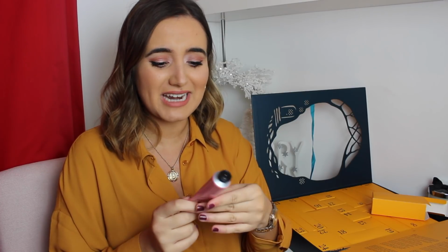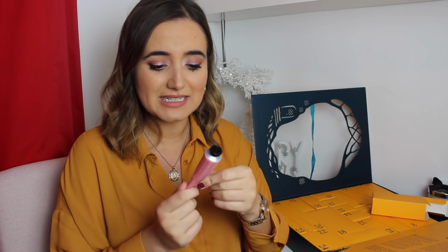Box number three. Inside is a Crabtree and Evelyn Rosewater and Pink Pepper Hydrating Hand Therapy. This is 25ml. I really like Crabtree and Evelyn. I think it's a really underrated brand. Always need a hand cream, although by the end of these advent calendar videos I'm going to have an abundance of hand creams. I can't open this. That's a really nice handbag size as well.